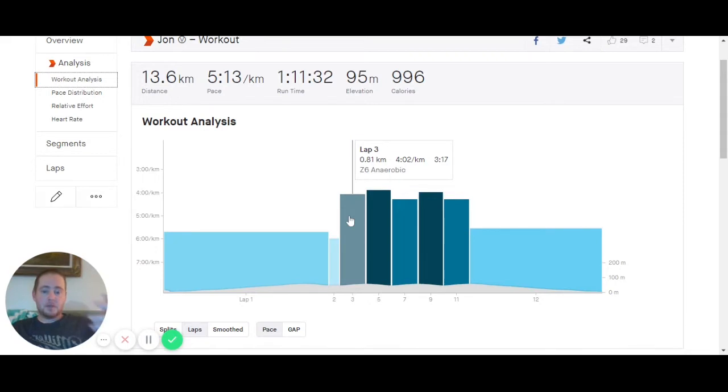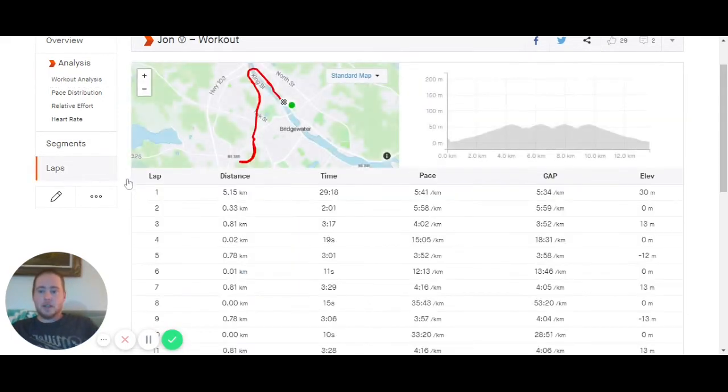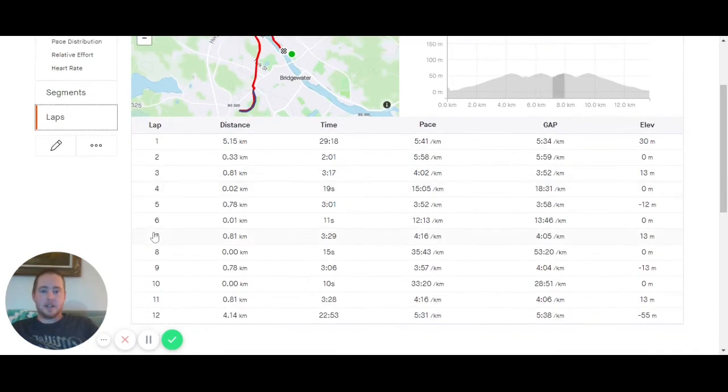The first rep, I guess, really looking at the laps is the better idea because it accounts for the grade as well. Let's look at this first one here. Did it in 3:17. I did go out a little bit too fast because this was an uphill rep. That's a 4:02 kilometer pace, about a 6:30 mile or something. But because of the uphill, this was actually at like a 3:52 grade adjusted pace.